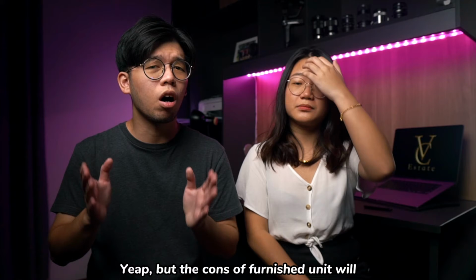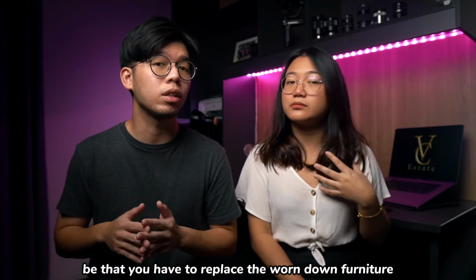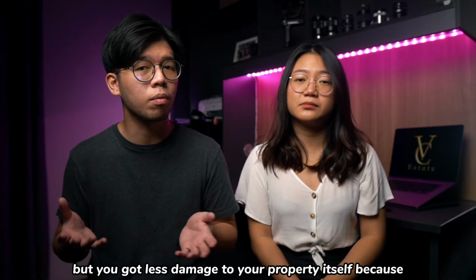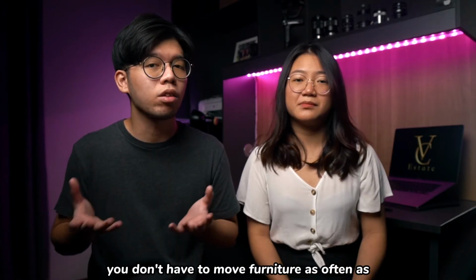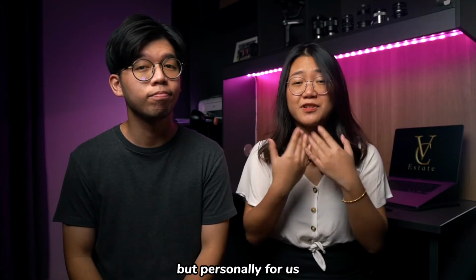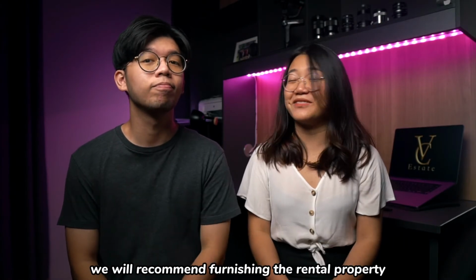Yep, but the con of a furnished unit is that you have to replace the worn down furniture compared to an unfurnished one. But you get less damage to your property itself because you don't have to move furniture as often as in an unfurnished property. So to furnish or not to furnish your rental property is your decision. But personally for us, we will recommend furnishing the rental property.